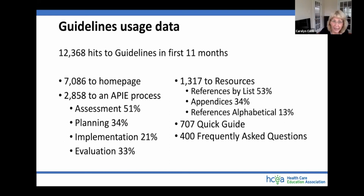So I wanted to show you what the guidelines usage data looks like. Now, if you have our slides, this slide looks different because I basically got an update at the last minute yesterday. So I wanted to slip this right in. But at this point, we've had over 12,000 hits, 7,000 to our homepage. When it comes to the API process, you can see there have been about 2,800 hits, and they're broken down into assessment, planning, implementation, evaluation, with assessment getting the most. Jeanette, way to go. You were in charge of the assessment section. The resources, we had 1,300 hits there, and basically divided between reference by list versus reference by alphabetical. 707 people tuned into the quick guide, and 400 people looked at the frequently asked questions.